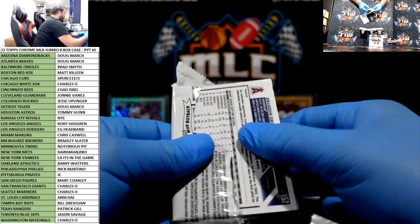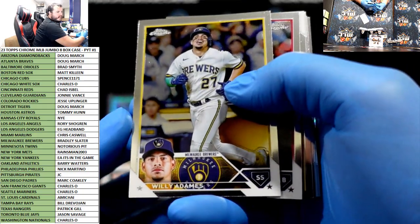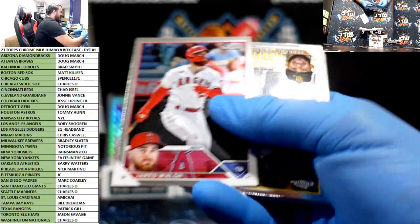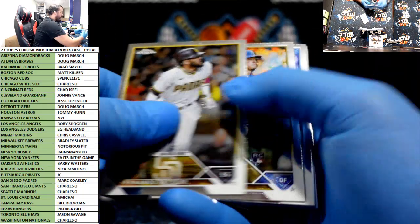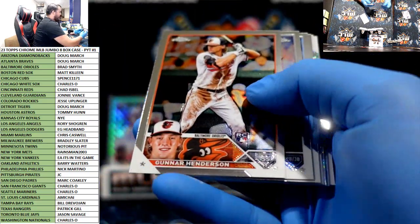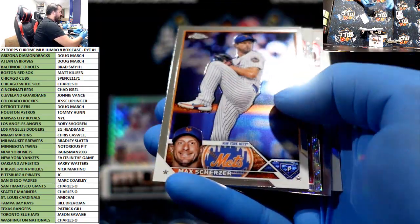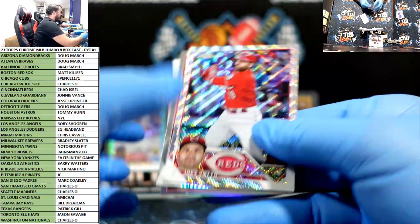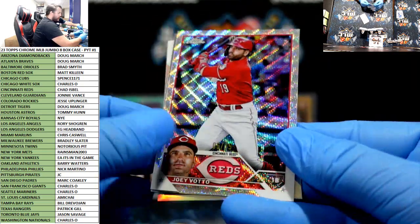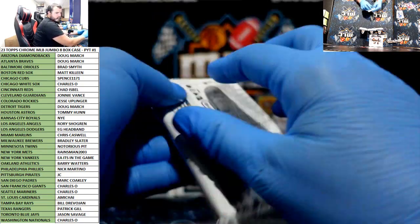Alright, we're seeing some good stuff. Now let's see another big auto here, or two, and another big color. That'd be nice. Just need a frozen fractor or a taco fractor now. Joey Votto to 75 Reds. Hunter Green. Drury.